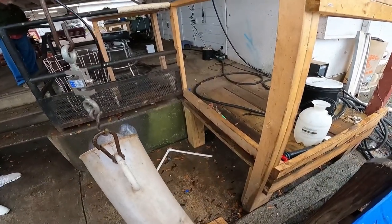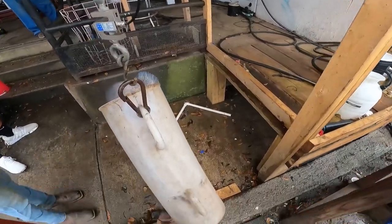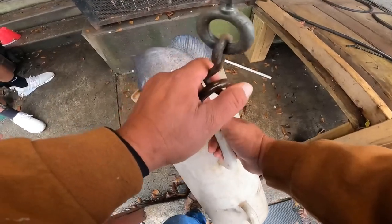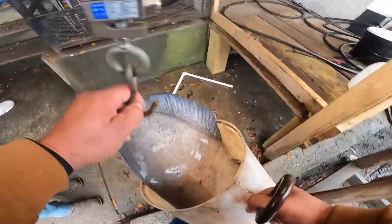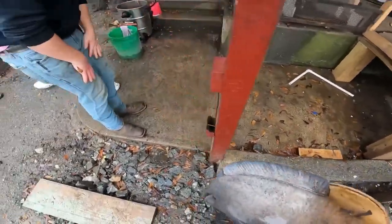What did I say? 50. 49 even, everybody. Right, we got to get it out, and we got to hold it in front of the camera for Brandon. Okay. Let's lay it up. Hey, just lay it out up here. On the concrete? Yeah.